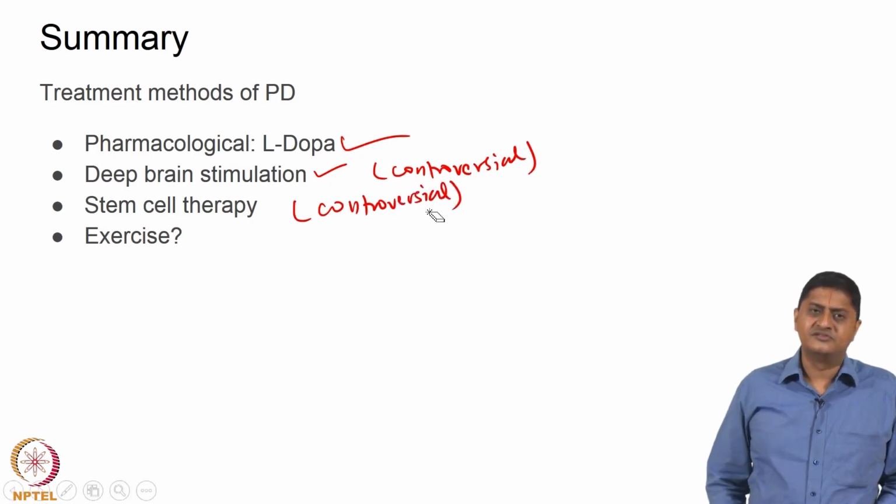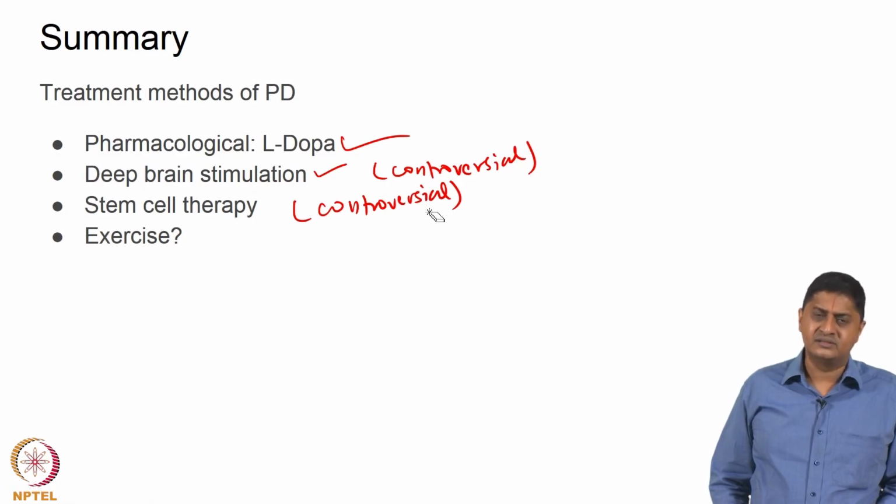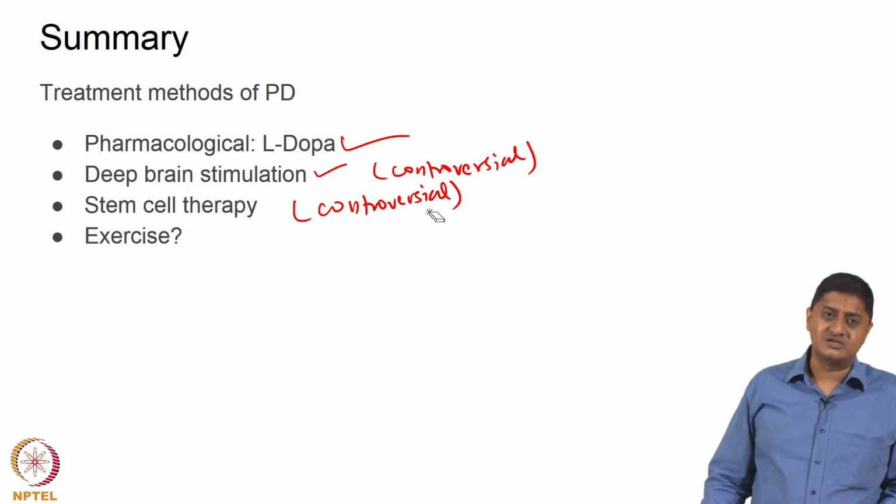Lot more research is needed before it can actually be used, and the other is of course exercise, but exercise can help everybody, not just people with Parkinson's disease. Is it going to help people with high likelihood of development of Parkinson's disease to postpone the possible onset of symptoms? We do not know the answer to that question. So, I am offering more questions than answers at the end of this lecture.